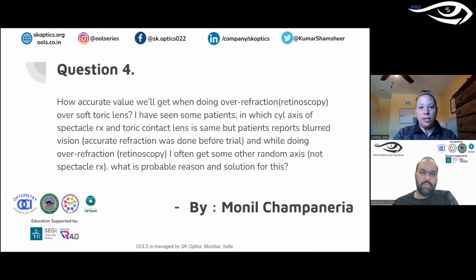So what you then need to do, and the easiest way to do this is to go online and find a cross cylinder calculator or crossed cylinder calculator. There's one, I think, if you search TorTrack, there is one, or there's several versions that you can look up. You put in the patient's refraction, you put in their contact lens power that they have on, you put in their rotation, and you put in your overrefraction, and it will calculate your next best lens.